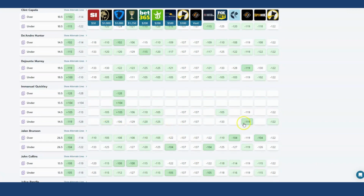Here's another good one. So again, this is at minus 119. You can pick up the under 14.5 with Quickley, and we'll write that one down too, under 14.5 with Quickley, player points. And the concept here, guys, is that you're paying minus 119. The average market price is minus 128. So this is the value. This is how you're betting like a sharp.